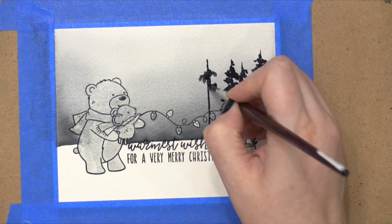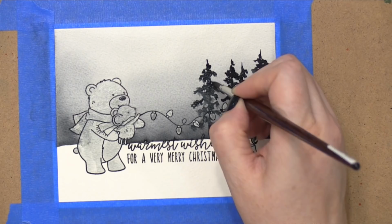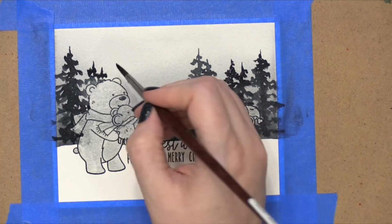So at this point, as I started painting more toward the center of the card, I wanted to lighten up that shade that I'm painting with because I realized I wanted to have some lighter trees in the background and then I could paint darker trees right on top after it's dry. So I'm going to paint in just a couple more trees here and I'm diluting my paint a little bit so that it's a little bit lighter than the first trees that I painted. And hopefully you can see the difference there. Once it's dry, you definitely can.